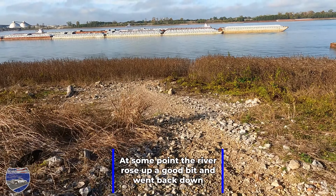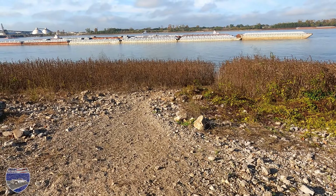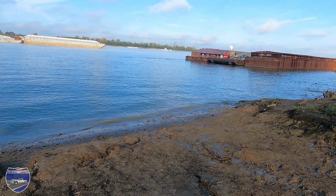So the trail is still here. It's kind of hard to tell from this point if the river has come up a little bit or not. From here it looked like it did, but obviously we won't know until we get down there. So it rained recently. A lot more muddy this time than it was last time. Yeah, the river has definitely come up.